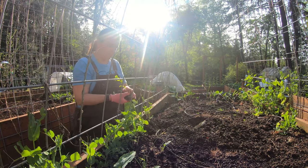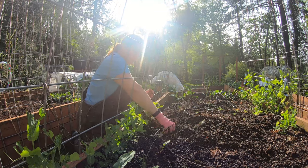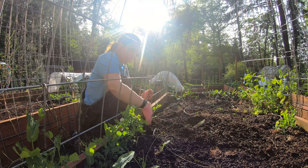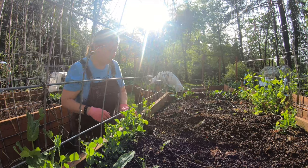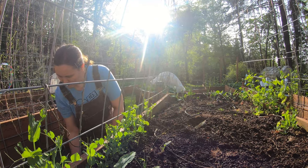Are we planting more peas this year? Peas. Well, that's good, because we can always freeze them and use them throughout the year.